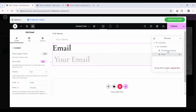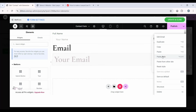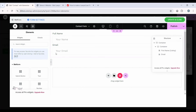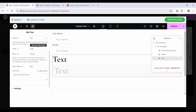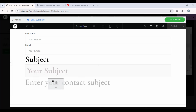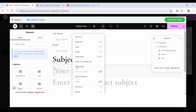All right, now simply select this first name that we have styled before, right click, copy, and paste the style to this new email widget. And it will be exactly the same without any effort. And then after this email, let's add another one, which will be this text widget. And in this text widget, in the label, let's put subject, and in the placeholder, your subject. And here actually you can put some help text. For example, I put here any text like this. Now if anyone clicks on this input, as you can see, this text will appear that I just typed there. All right, so let's just copy the previous widget and paste the style here.